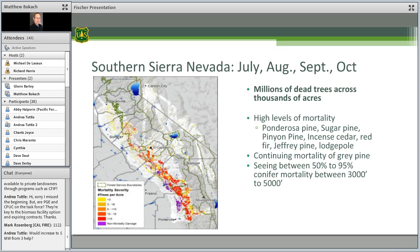Millions of dead trees across thousands of acres. I spent some time on the Sierra and the Sequoia National Forests last week, and on the Sierra National Forest, I'll say that they're no longer even using this data set to assess the mortality because they're basically treating it as a landscape-wide event within a certain elevation zone and certain vegetation types. And you can see the list of species here that we've mapped mortality in.